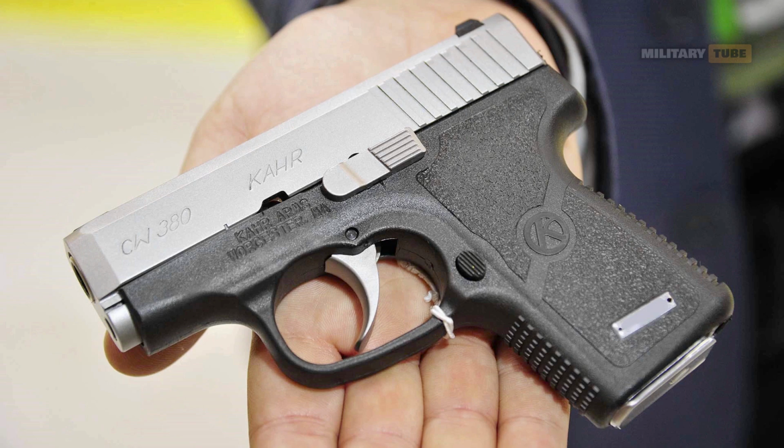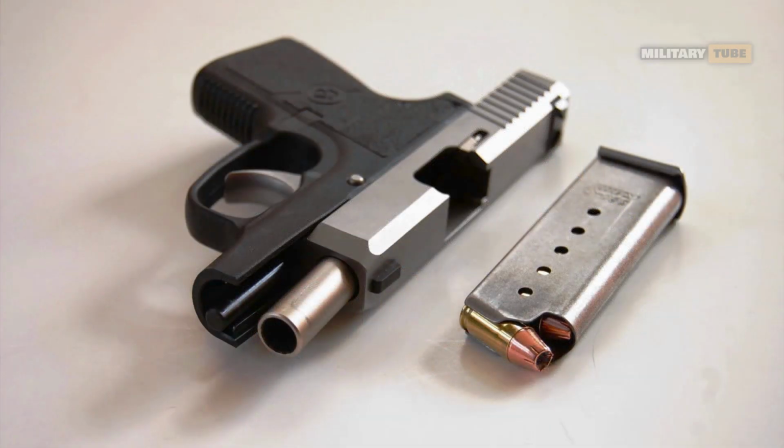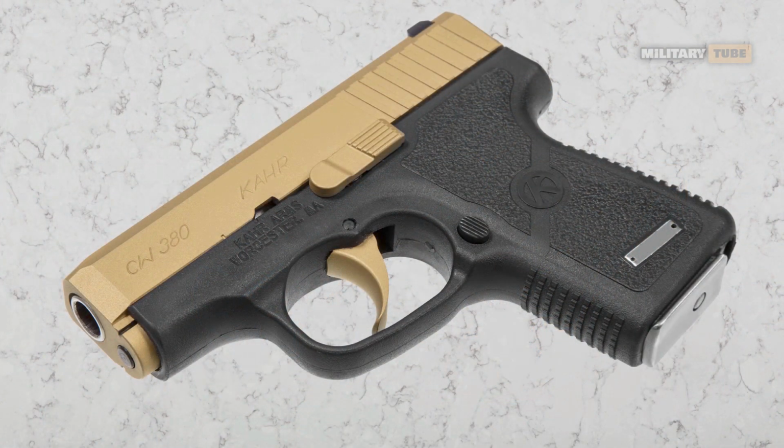It is small enough to fit in your hand, just long enough to get a decent minimal sight radius, and thin enough to not even print in your pocket. It features a locking breech modified Browning-type recoil lug. Also, the slide locks back after firing the last round, which is not a standard feature in this kind of firearm. The Kahr CW380 is perfect for women or those who want a personal protection firearm that is inconspicuous under clothing.